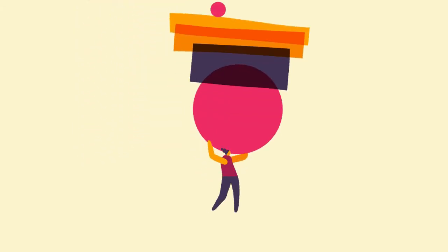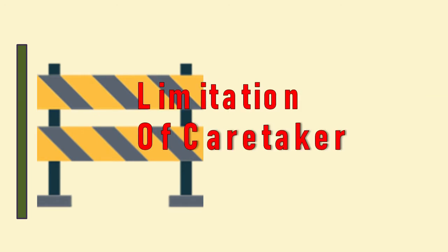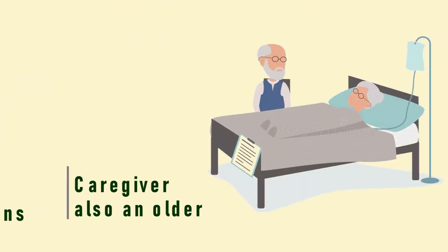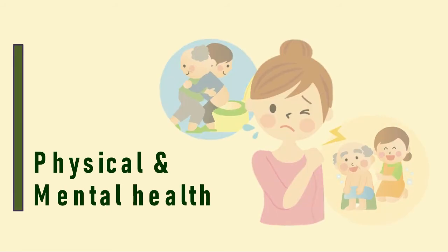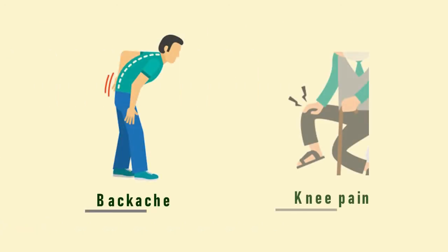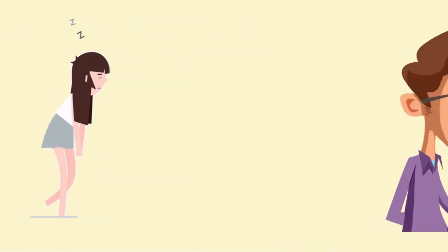Because of these problems, caregivers have to make more visits and spend more time caring for patients. In some cases, caregivers face limitations including lack of knowledge, health conditions, being an older person themselves, and other responsibilities beyond caring for the patient. Caring for the patient affects the physical and mental health of the caregiver, causing degradation of the body such as backache, knee pain, accidents while lifting patients, feeling tired, bored, burnt out, and finally becoming ignorant.